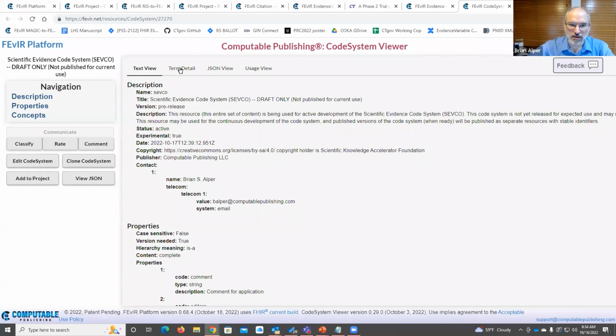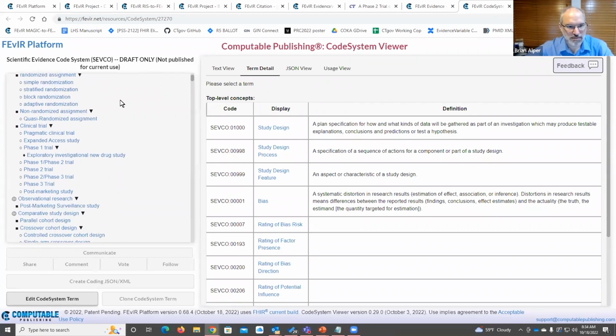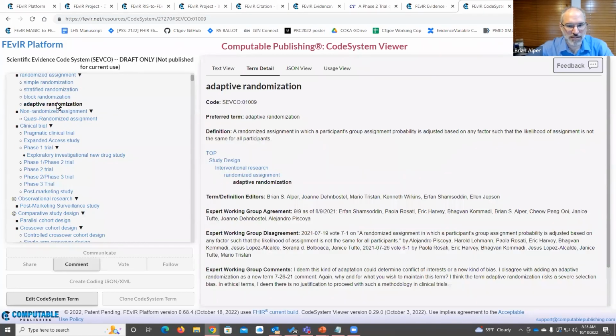So in the term detail view, we could see in a hierarchical order on the left how study design contains interventional research, contains randomized assignment, contains the specific types of randomization, the concept of adaptive randomization, for example. You can see that 8 people voted on July 19, 2021 on this version, but 1 said no. July 26, 7 people voted and 1 said no. These are the actual comments with the disagreements that occurred.